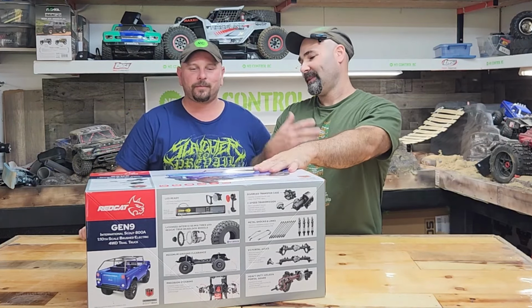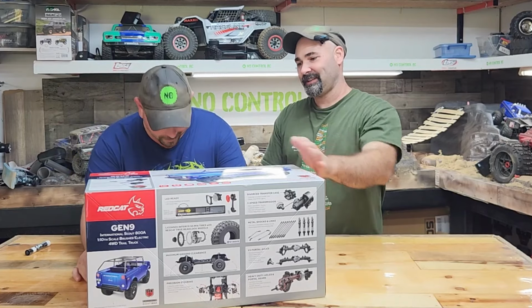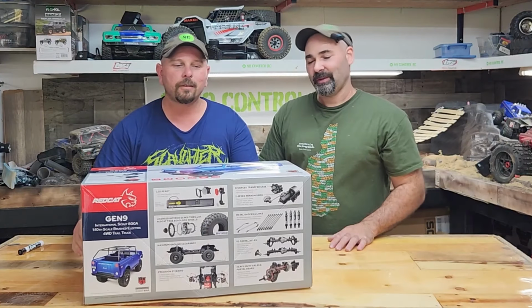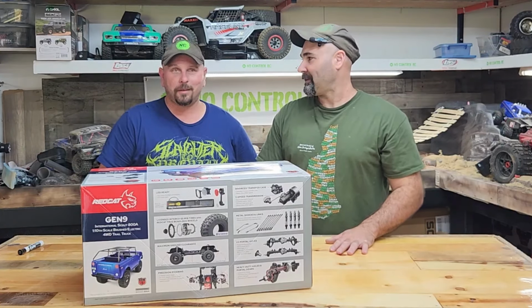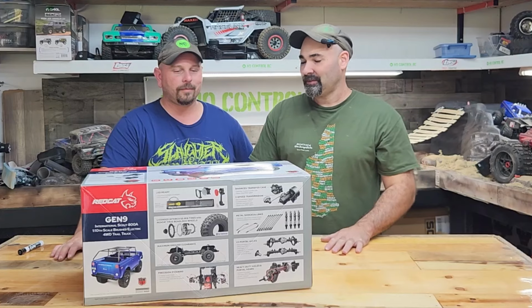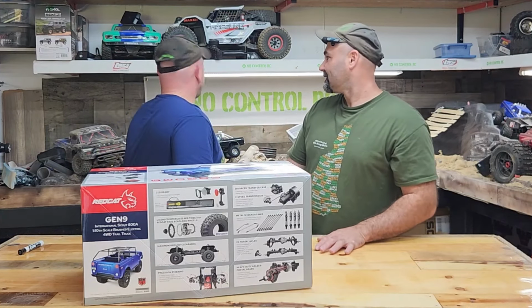You're probably looking at this wondering why I bought a Redcat Gen 9 International Scout. I thought you had a Scout fetish. No. My thought was we could take it up to that killer crawler spot we have, because we haven't been up there in a while. That's a fun spot. And I actually wanted something to compare to your Ascent, because I've sold most of my other crawlers. I've supercharged that Ascent, though. It's going to be tough to beat that.